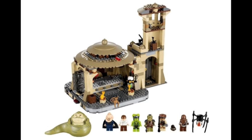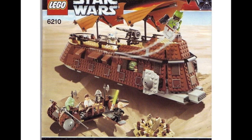I do really love the interior of it. I like, of course, the play features. And then, of course, you got the cool tower, which has some really nice parts to it. So overall, this had a lot of good play features, a lot of good detail, and that's why it came in at number 3. Number 2, we have Jabba's Sail Barge.